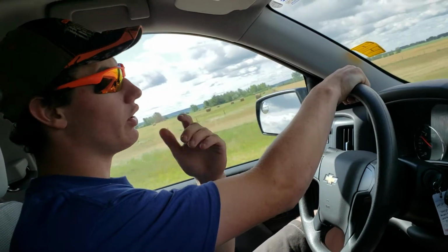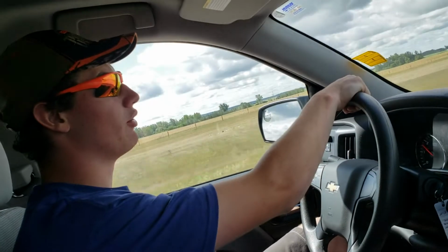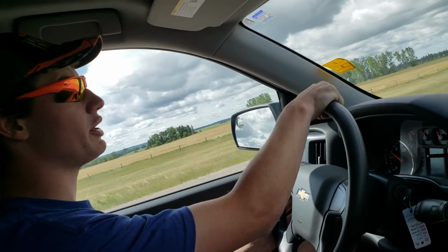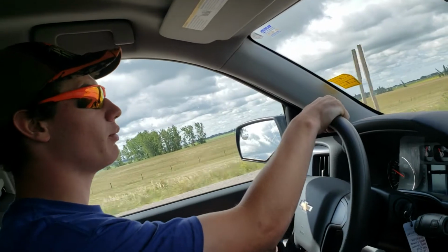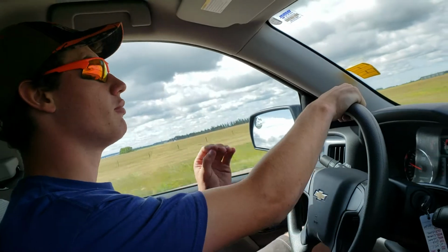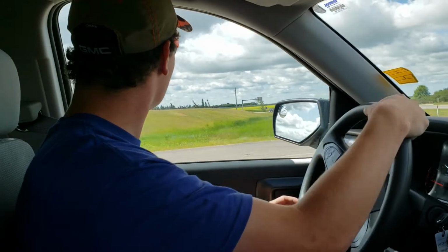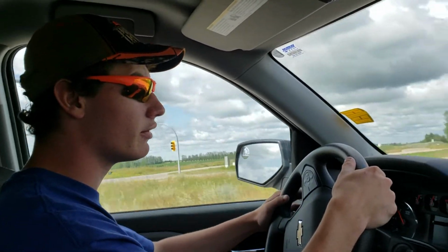So, I commented on a video last week about the 8-speed, why I don't particularly like it. And someone said to me that 4 speeds are engine killers. That is not true. 4 speeds are actually one of the best automatic transmissions ever made. Sure, they do have their problems, but for a base model truck, like let's say this, if they would have put a 4-speed in here, I wouldn't have a problem with it at all. And let's get going here again.